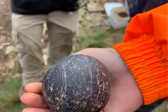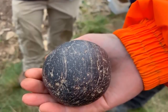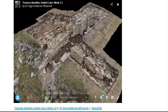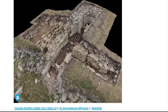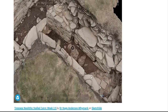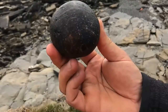"The first one was found tucked up against the first, left-hand orthostat in cell 1, and the second one was tucked up right in the corner against the orthostat at the back of cell 3," Vicky said. The purpose of the balls remains obscure, but Vicky says they could have been used as weapons to inflict head injuries, or as ritual objects. Although carved stone balls are a Scottish phenomenon, she added, the team has been considering connections between smooth, polished stone balls found in passage tomb contexts in Ireland.